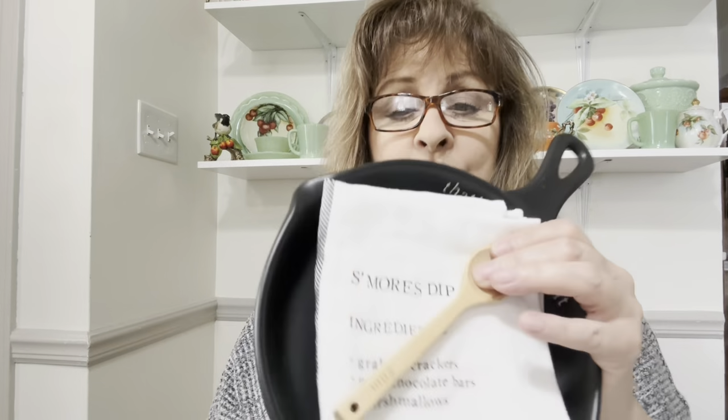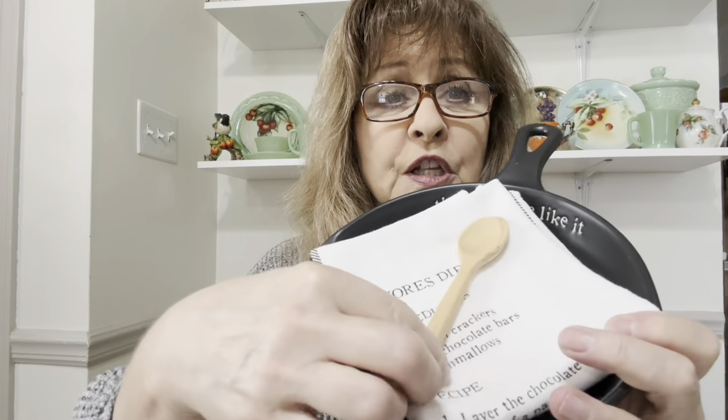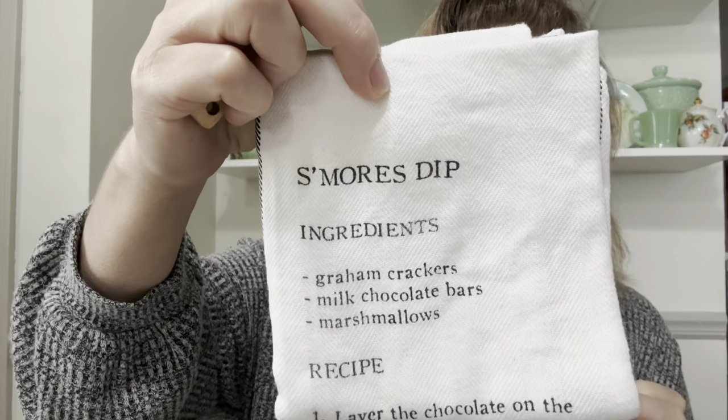I got this little set. This is so cute. And I thought, what a great little gift idea if you also paired it with the ingredients to make s'mores. So this is how it came. It's this little, kind of like a cast iron frying pan. It's made by Mud Pie. And it comes with the little wooden spoon that says yum. Whoops, upside down, whatever. And it comes with a recipe towel for s'mores dip.